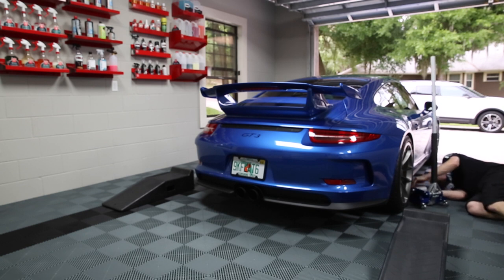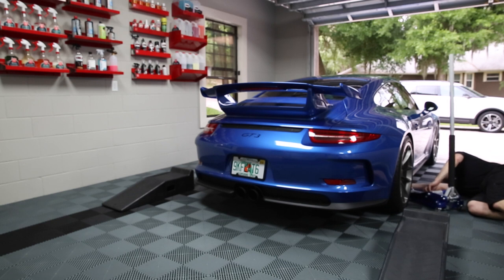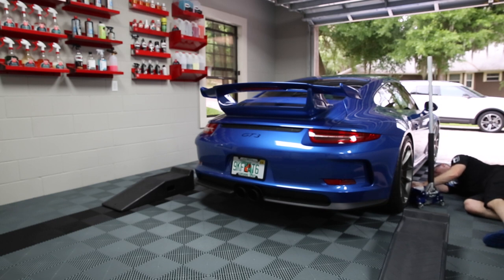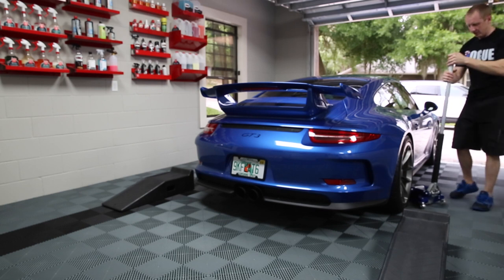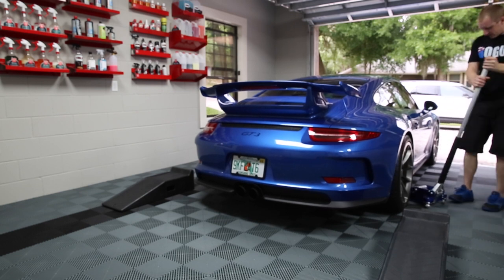It's got my new little jack pads. Let's see how these work. Oh, nice. Fits in a specific way. Keeps the jack off the frame of the car. So what I'm gonna do is I'm gonna jack this up. Turn this.